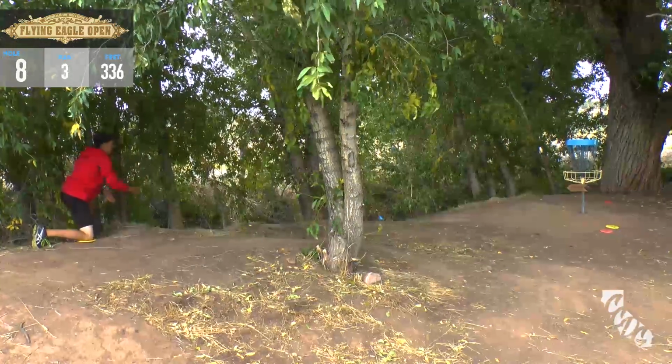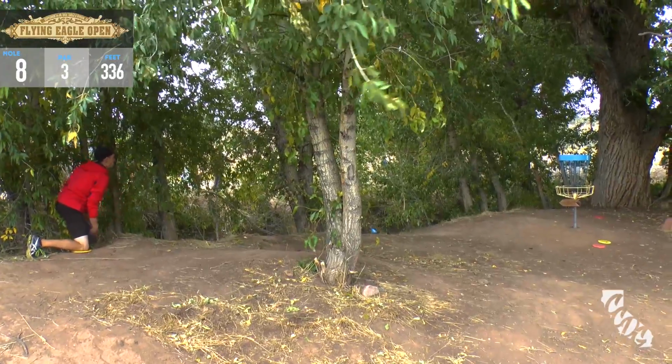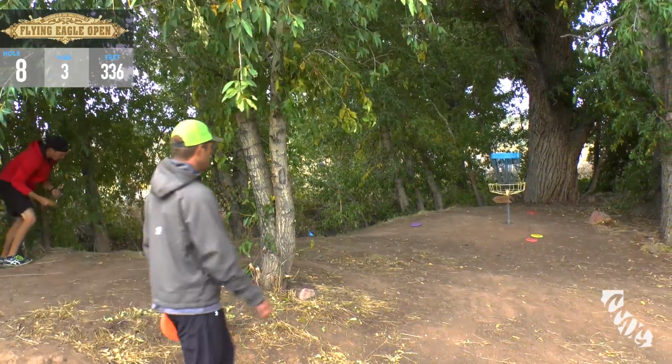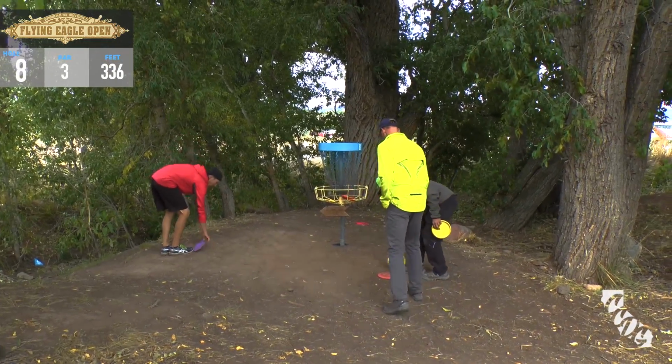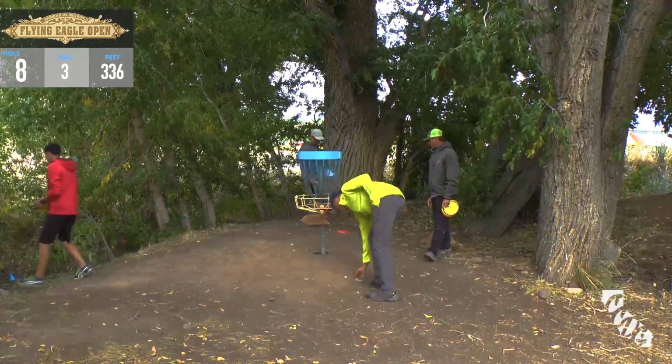Yeah, this is really rewarding too if you can get it, because you're just flirting with that OB on any shot that you're going towards the basket. Oh, no. Almost got it. Not quite. Now it's Joe's turn. Nice. I dig it. I'll have to start doing that to people.